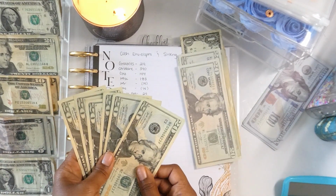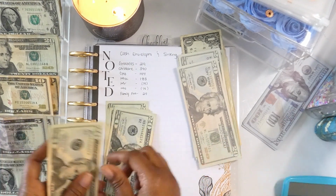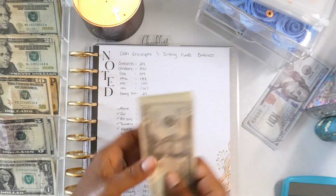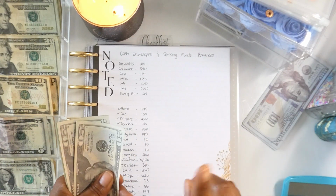I have to take this out. 20, 40, 60, 80, 100, 120. We spent $120 in the birthdays and gifts category for the month of March, and we have $198 remaining that we're going to roll over into April.